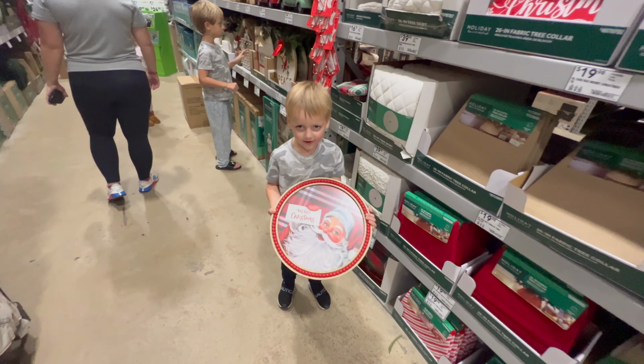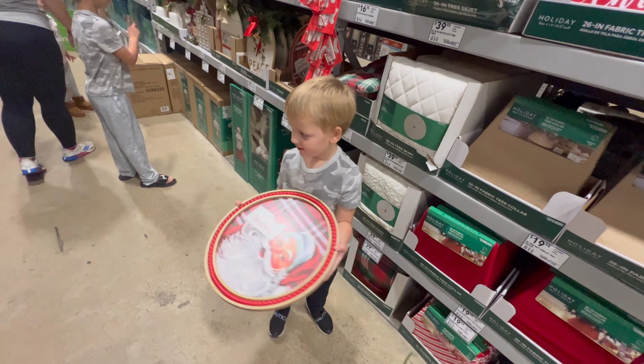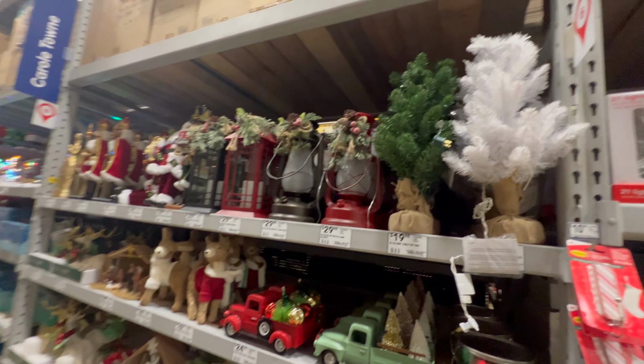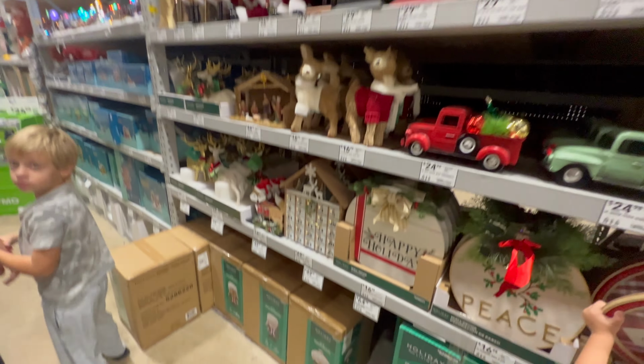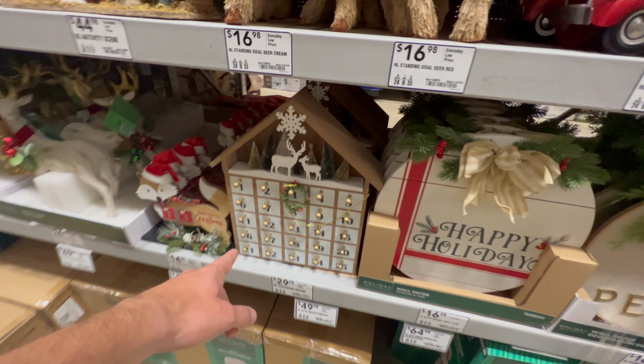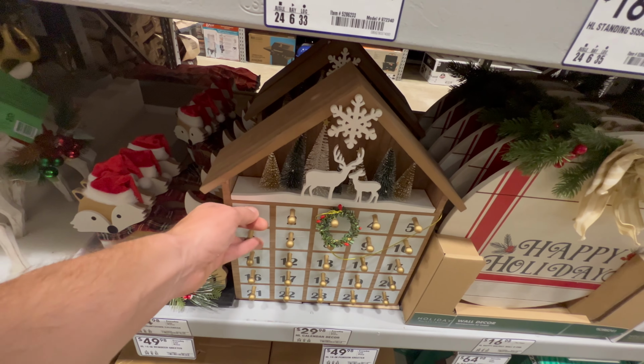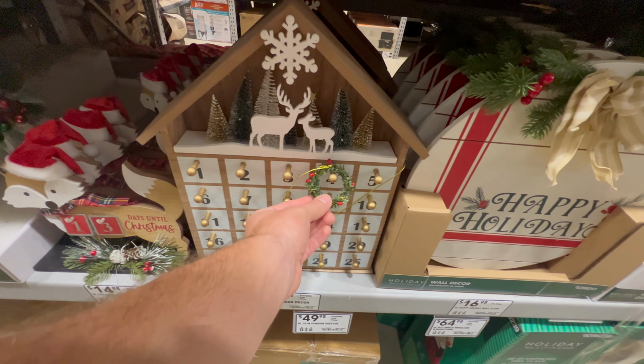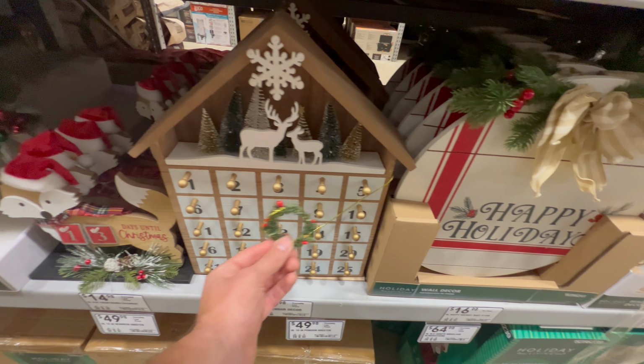Is that a Santa Claus picture? I like it, it's old school looking. We have your home decorations in here. In fact, that's a really cool advent calendar. I like that one. Is it? Wait, I thought it was. Oh, no, wait. You hang the wreath every day. Okay, I get it now.